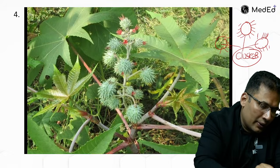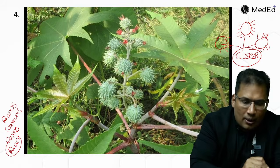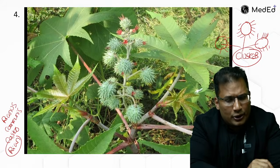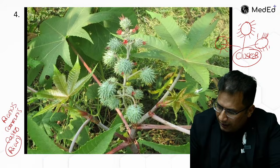This plant is Ricinus communis, also known as castor plant. Active principle is ricin, umbrella murder case. Cluster is equal to castor. Castor oil is non-poisonous. MCQ. ठीक है, हो गया. आगे देखते हैं.